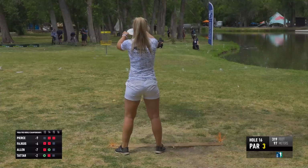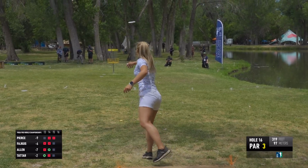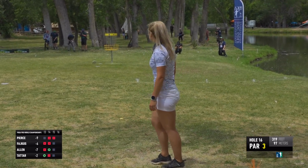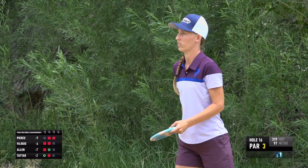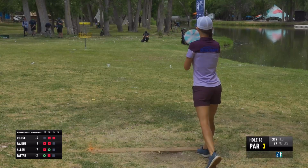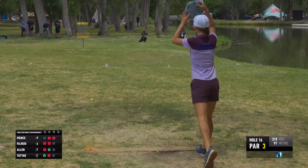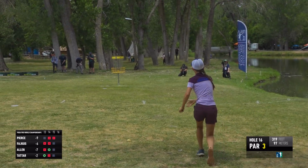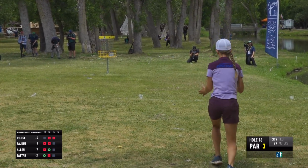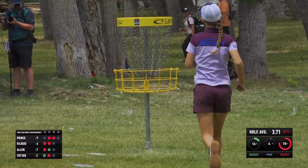Kristen Tattar. Will she try and save par? Yes. Ooh, a little bit short. And Paige Pierce, you know she's running it. I would think so. She wouldn't take this long on a layup. Looks good. Oh! Ridiculous. Just enough.